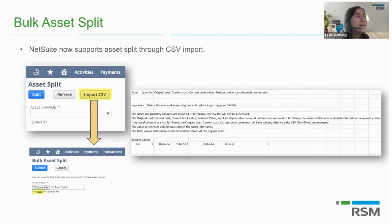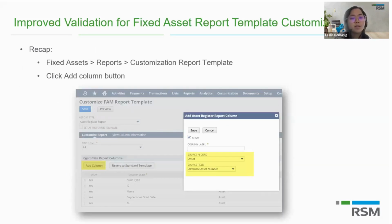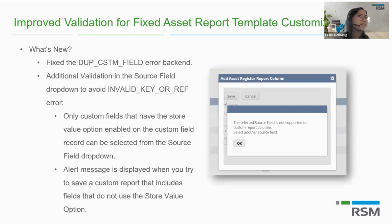Okay. And lastly, we have this improved validation for fixed asset report template customization. As a recap first, we create a customized report for fixed asset via this navigation path. And you have an option to add additional columns by clicking this add column button. So as you click that, you can add additional columns or fields on this page. And before, kindly go to the next slide.